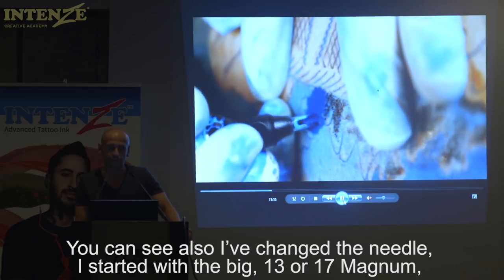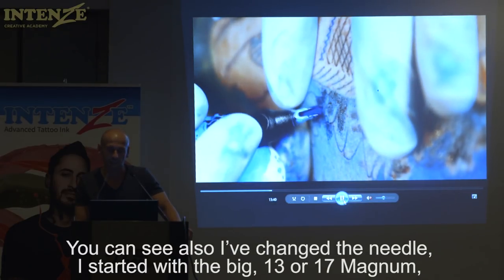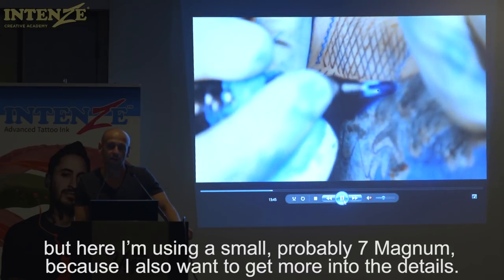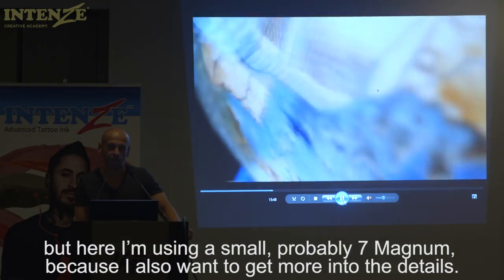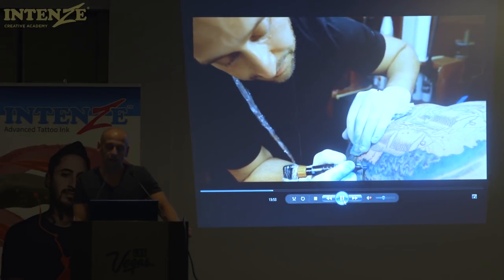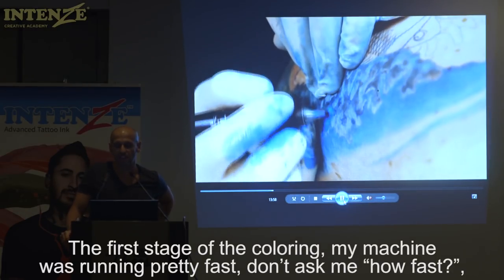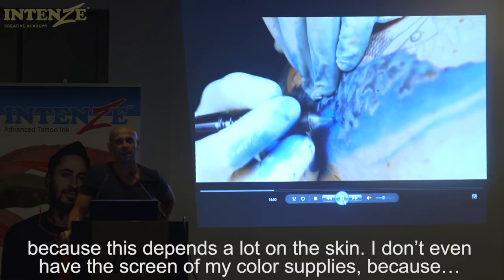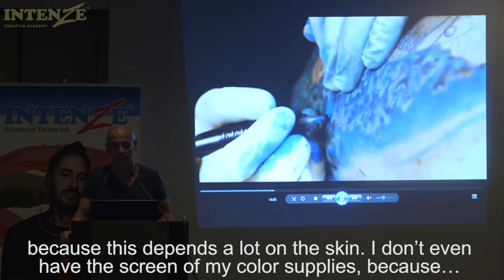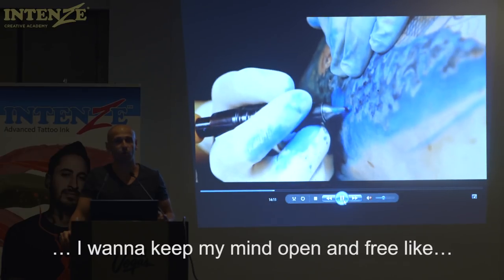You can see I also changed the needle. I started with a big 13 or 17 magnum, but here I'm using a smaller one, probably a 7 magnum, because I also want to get more into the details. In the first stage of the coloring, my machine was running pretty fast. Don't ask me how fast, because it depends a lot on the skin. I don't even have a screen on my power supply because I want to keep my mind open and free.